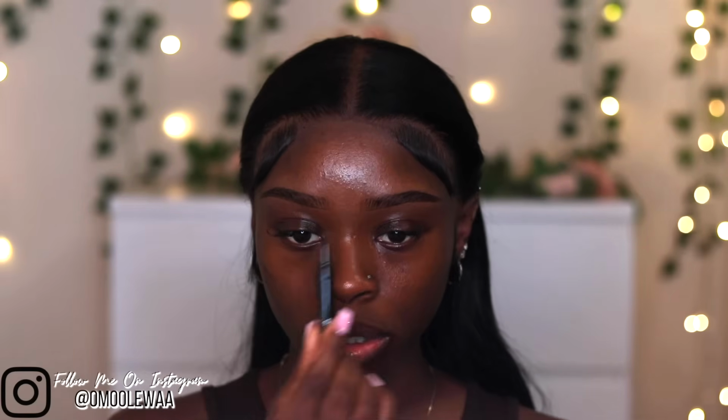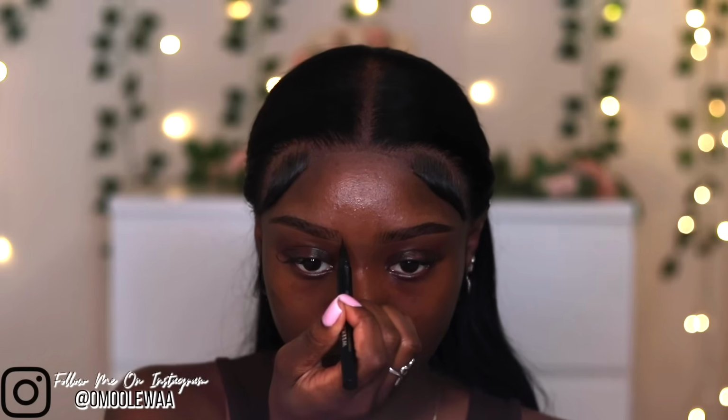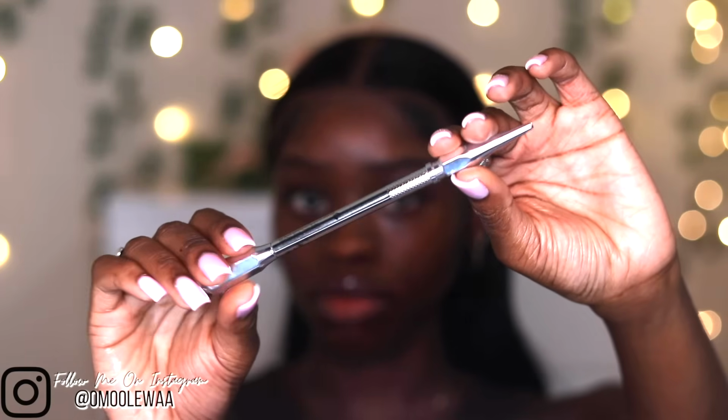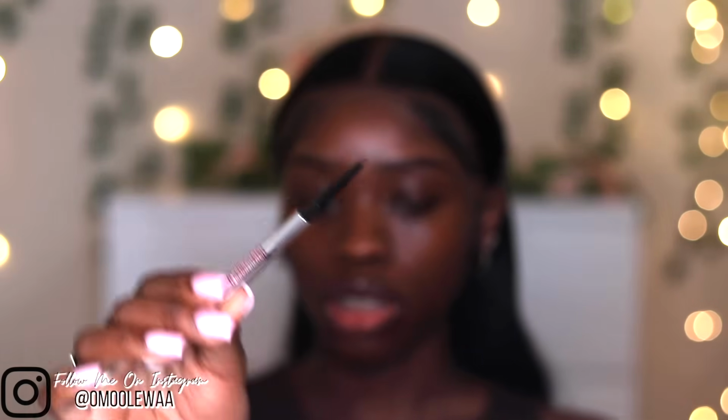My brows also don't come out very far, so what I do is just extend it out a little more, making those little hair strokes. Now I'm gonna go in with my Precisely My Brow by Benefit, and this is in the number 5. This also has a very small tip, so you can make little strokes. So I just use this to darken my brows a bit, just a little bit.